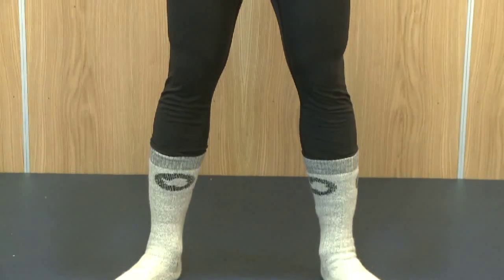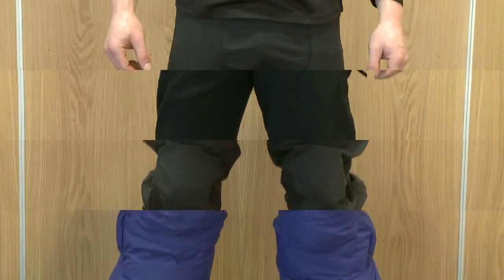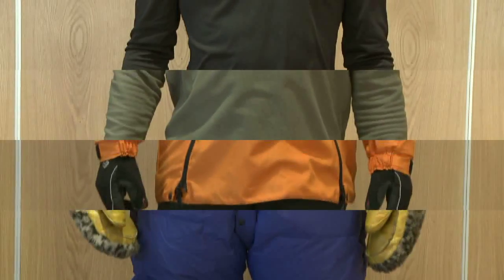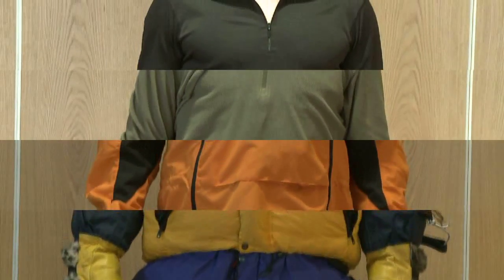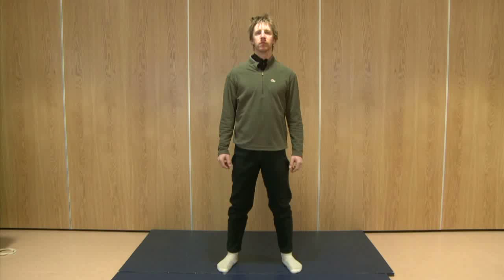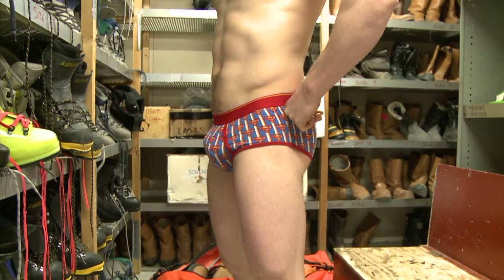BAS clothing works on a layering system. This system works well for adapting to a wide range of Antarctic climates and different activities. The components of the layers are a base layer, a mid layer, a shell layer, and an extreme layer. As far as underwear goes, you will need to provide your own.